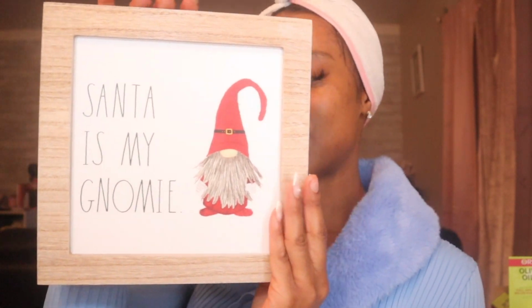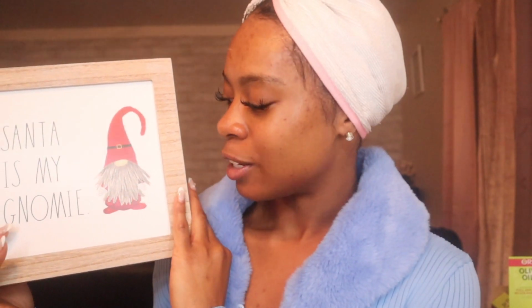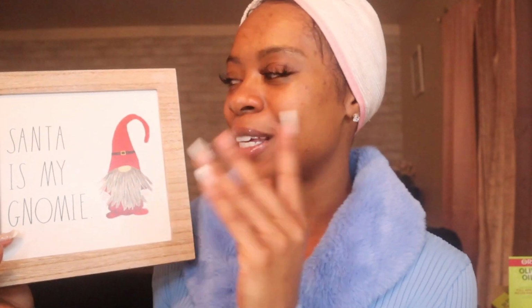Next, I got this little sign. It says Santa is my gnomie. Fun fact, I thought it originally said Santa is my gnome, or is in my home. I just read it wrong at the store. I saw it, I was like, oh, that's so cute, and grabbed it. And then when I got home, I was like, wow, that actually matches my personality so much better. So, Santa is my gnomie.